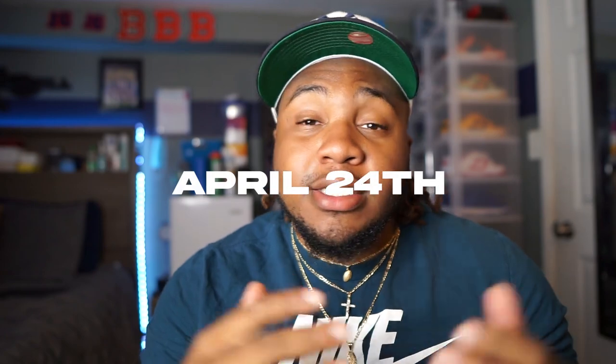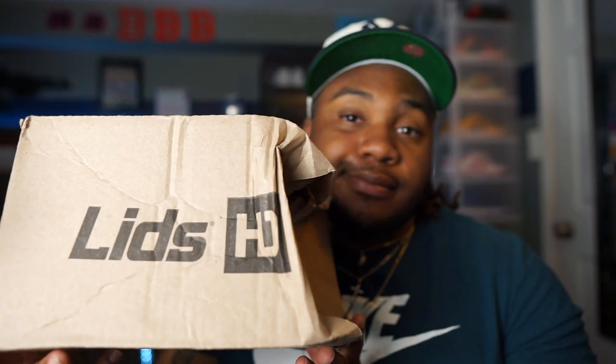All right, y'all, so we got some beef going on today. UPS wants to be disrespectful and deliver my package like this. Oh! So we have a Lids hat drop pickup, and I'm scared to see what it looks like, because if this hat is damaged, I'm gonna be real mad. And I don't think UPS wants to see me mad, you know what I mean? So we got to figure something out.